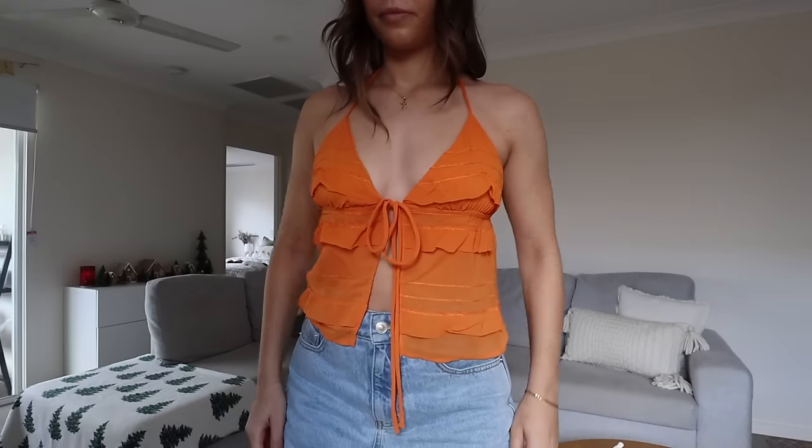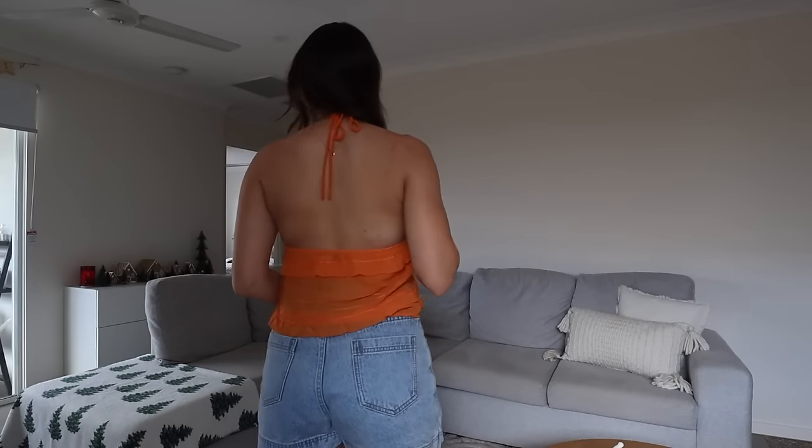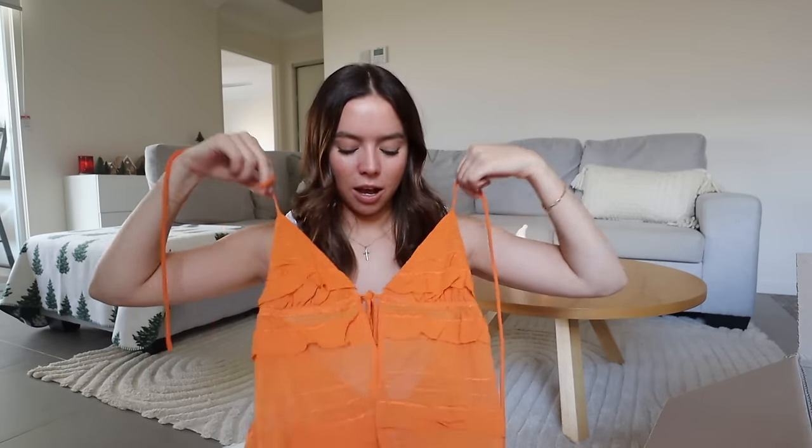I'll save my favorite one till last, but I also do really love this one. I think it's so fun and literally just like summer in a top. I also have an orange bikini, which I think would look so cute underneath this, but this is just a little halter style top, and I just couldn't go past it. It just screams summer. It screams days by the pool, drinks with the girls. Again, I feel like my denim skirt will go so well with any of the tops that I've showed you. But yeah, all the little ruffles, you really just can't go wrong, can you?